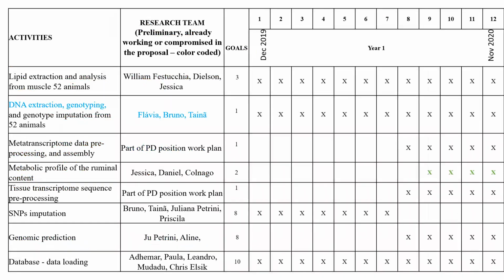And here there are more activities for year 1 of the project, like DNA extraction and genotyping for the 52 animals is done already, but we still need to do the imputation. And we have also metabolic profile, which is done. SNPs imputation for the first project data set is done too. There are people working on the genomic predictions.